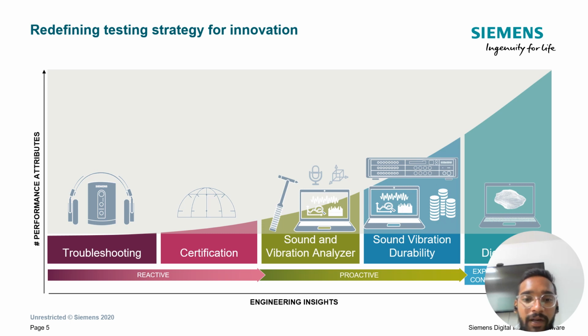So, redefine the testing strategy: from troubleshooting and certification in a reactive way, to a proactive way, collecting the sound, analyzing the vibration, and sound vibration durability and digital twin. All of this can be done with the help of Simcenter Testlab.